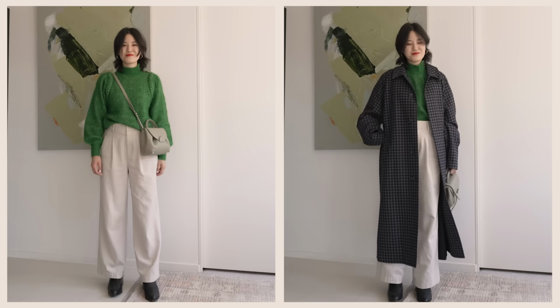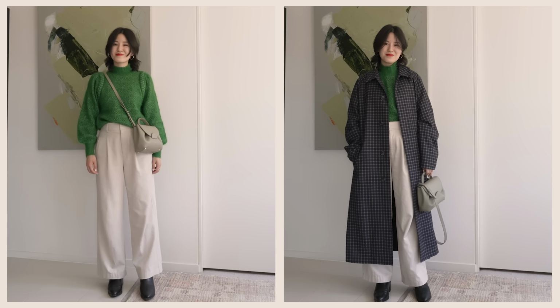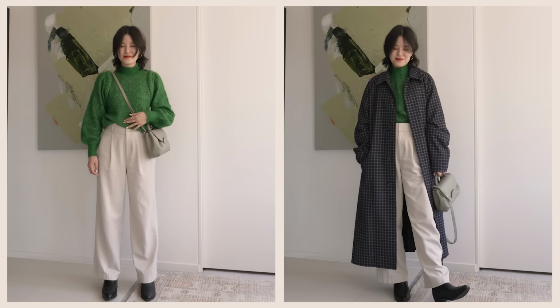For styling this piece, I would say my favorite ways to wear green would be with cream colors and navy. Those are probably my go-to because they're just the neutrals that I think pair really, really well with green. If you like greens, you feel like you look good in greens, this is definitely a head turner and a bit of a showstopper with the color, design, and just all the details.